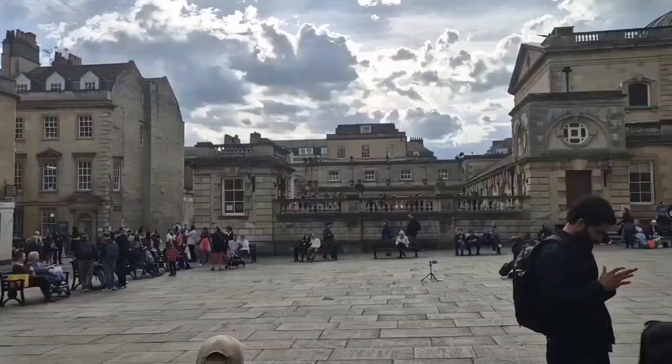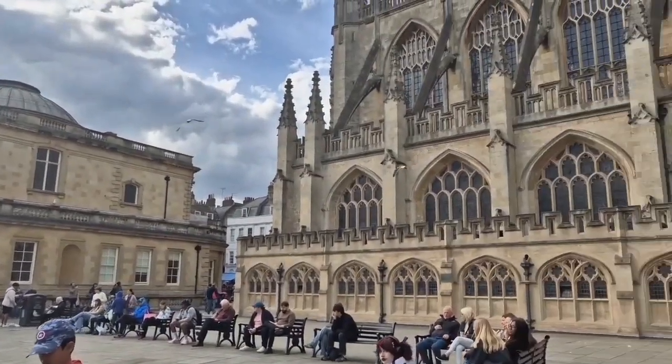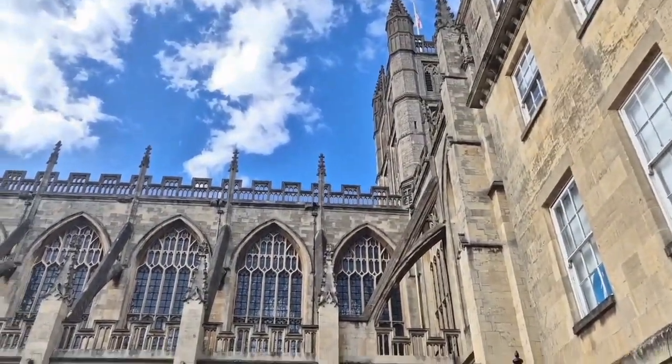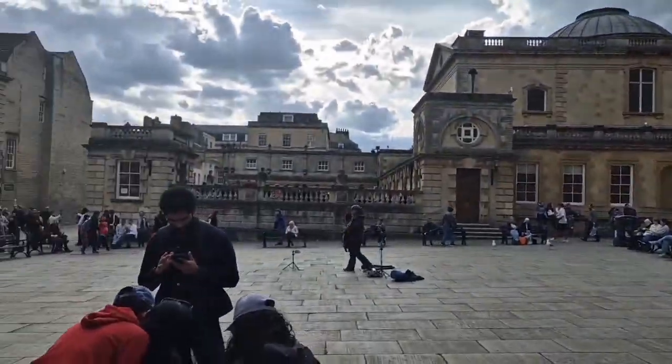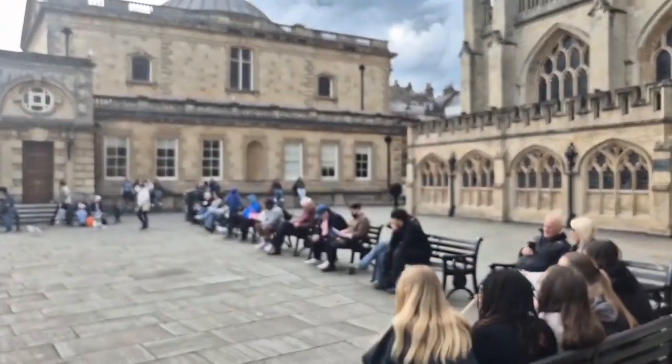Getting my can. So we're heading over towards another cluster of pubs. To get to them, you need to walk past the Roman Baths and the Abbey. That's the back of the Baths over there in this square, and then the very impressive looking Bath Abbey. So wander yourself through this little square where the guy's setting up to do some busking, and head over into that little corner over there.